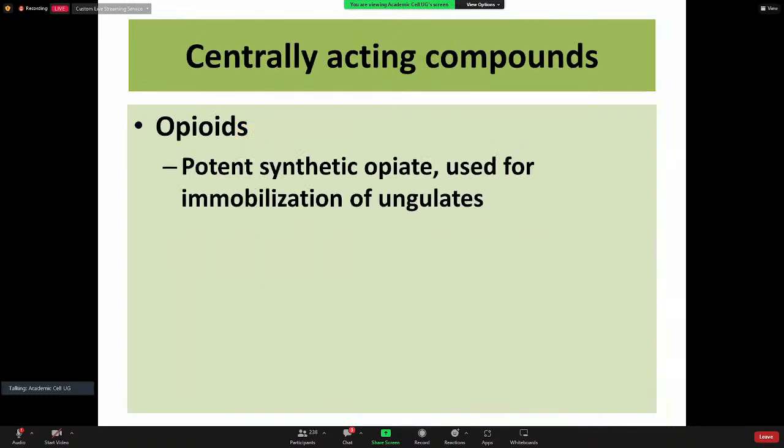Next. Then we have the centrally acting compounds that are being used and becoming very popular in large animals. Of course, here in Assam, we only use them for rhinos because we have undulating areas, we have rivers, so our animals should not go and sink in water. But for rhino, we take protection because it is a relatively manageable size. So the opiates are potent synthetic opiates and used for immobilization of ungulates, including rhino.